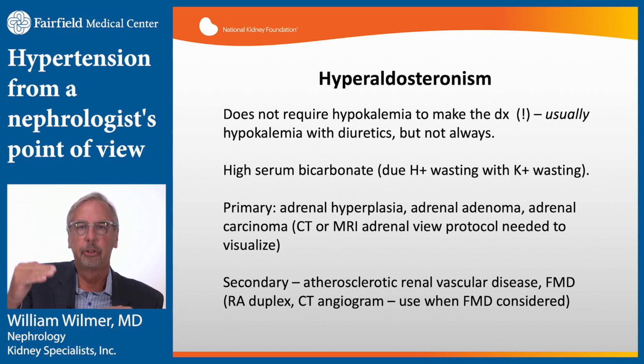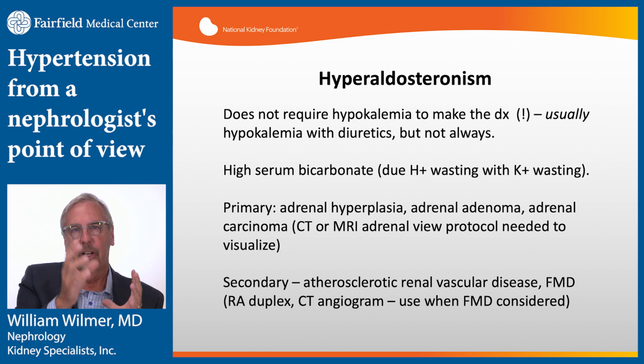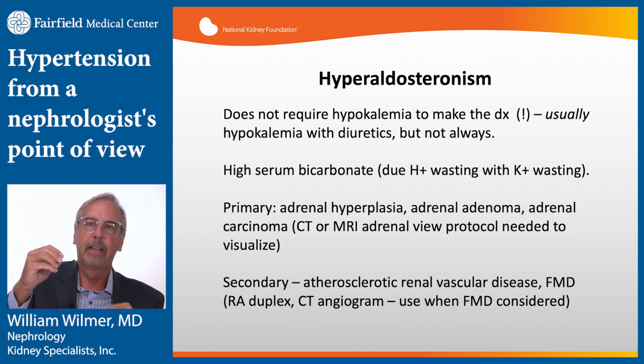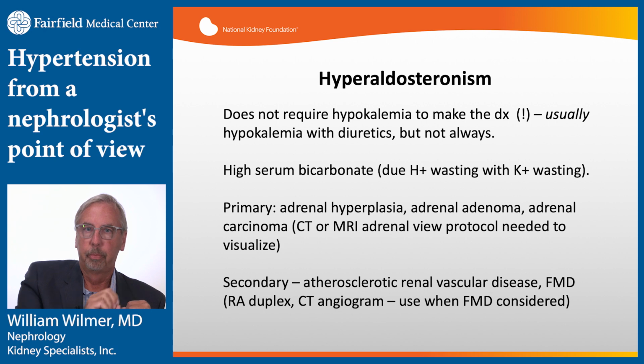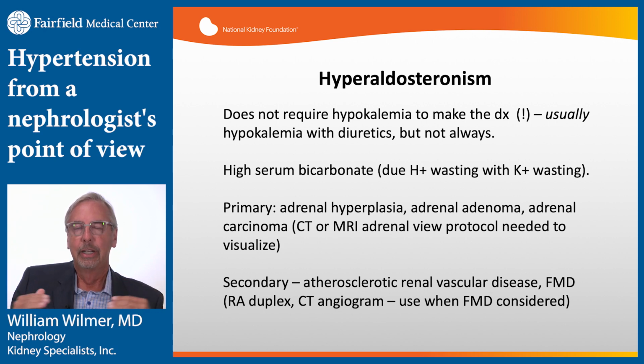Look at your serum CO2, serum bicarb, because as aldosterone makes the kidneys get rid of potassium, they also make the kidneys get rid of hydrogen ions, acid. So what happens over time when you have a lot of aldosterone is your serum CO2, your serum bicarbonate starts to increase. Instead of 25, 27, 28, 30, 32, when you have a high bicarb, low potassium, resistant hypertension, you got to think about aldosterone.